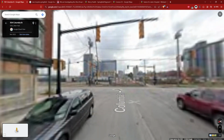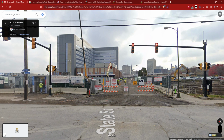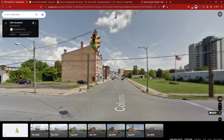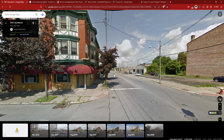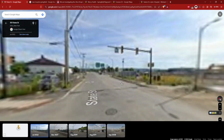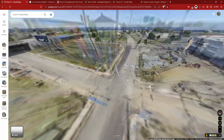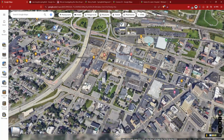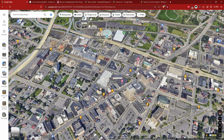But you can see what this has created here. This whole neighborhood is just gone. And this isn't the only case of this. There's another one I'll show you in a minute where they've done the same exact thing, where they've just completely demolished a couple blocks of the downtown fabric. And what this is going to create here is a void. And now this neighborhood is completely disconnected from the downtown area.